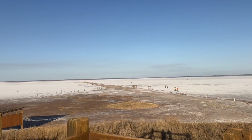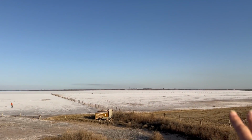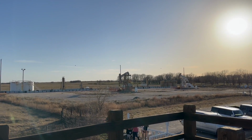And there it is, the great salt plains that encompasses this whole area here. There's a lake farther out. If we get a chance on our way back, we'll stop and check it out. If you're wondering what that noise is in the background, it's nothing I can do anything about. It's an oil rig that's running.